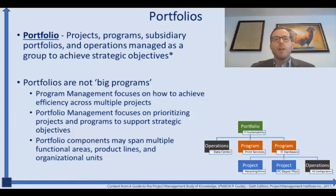Whereas programs are related based on the type of work being done, portfolios are related based on the strategic goal being supported. So a portfolio living at the highest level of this hierarchy. We see the textbook definition: projects, programs, subsidiary portfolios, and operations managed as a group to achieve strategic objectives. So now, instead of being related by the type of work that we're doing to achieve shared benefits, the relationship among components of a portfolio is that they're all supporting the same strategic objective. So portfolio management is all about that strategic prioritization.